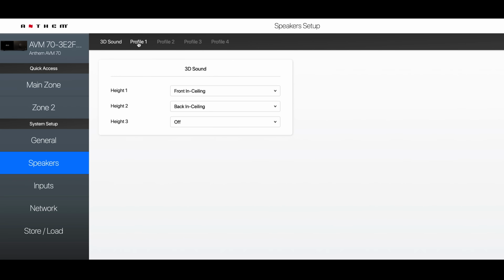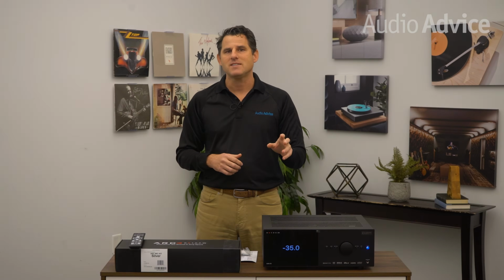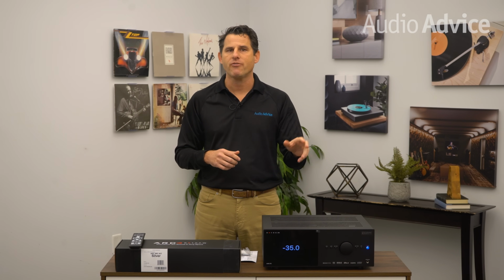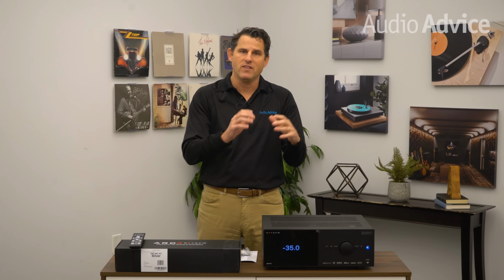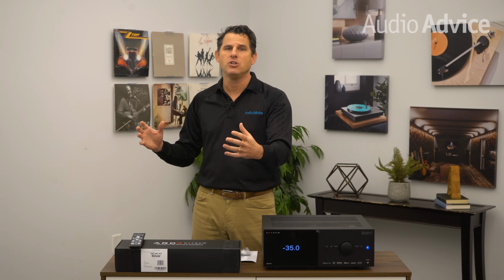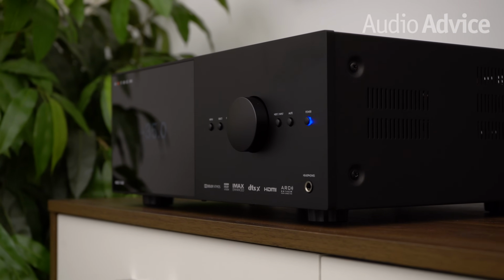So if making your room sound a lot better was not great enough, Anthem gives you something even more special. There are 4 settings for ARC. That might not sound too groundbreaking, but let's think about some use cases for a second. This means you could have multiple different setups, so you could have the best sound when it's, for instance, just you watching by yourself in the center of the room, all of the way to when you have an entire family enjoying a movie across all seats. That's pretty powerful and a super cool feature.